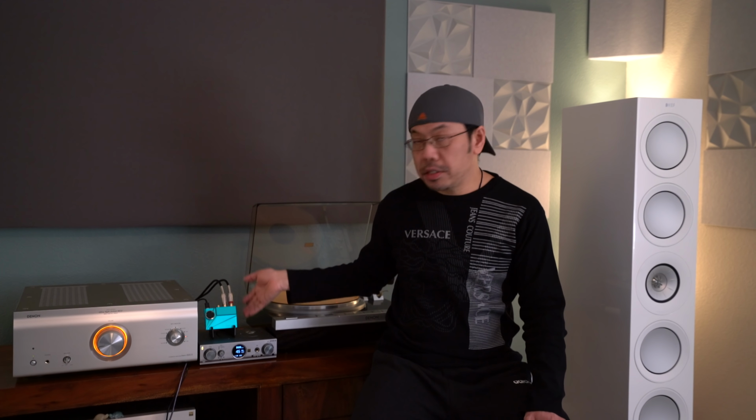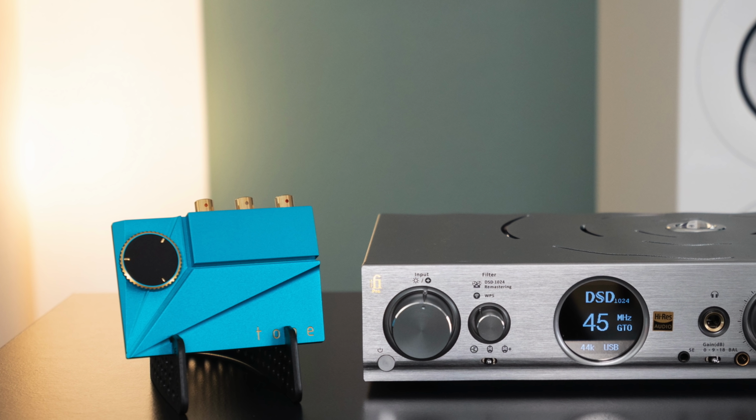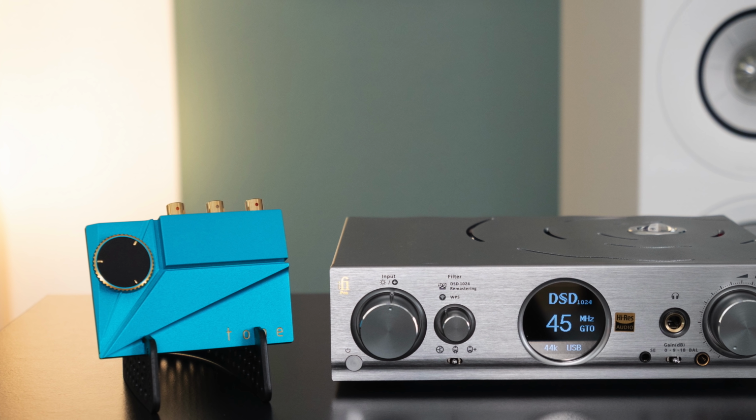Comparing these two, the Tone 2 Pro has limitations. It doesn't have the DSD remastering. It doesn't have the tube stage. It's a much different design and different configuration. So when it comes to sound quality, how do they compare to each other?